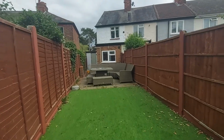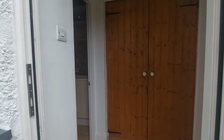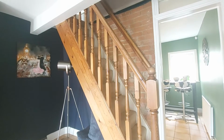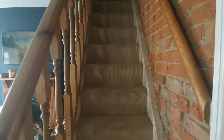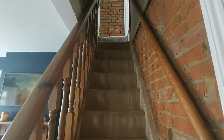Coming back into the property now and heading into the living room at the bottom of the stairs, so I'll meet you there. As mentioned, these are space saving stairs, so just be a little bit careful as the steps themselves are quite shallow and steep. There are banisters on both sides just to aid in additional security when using the stairs.